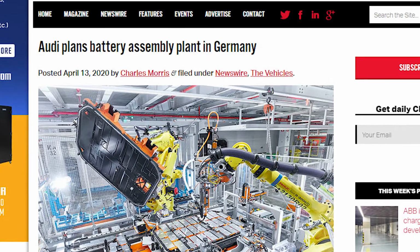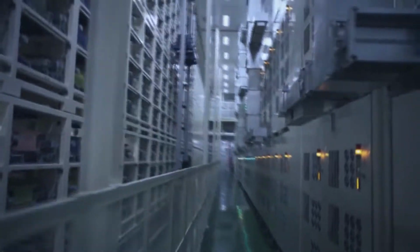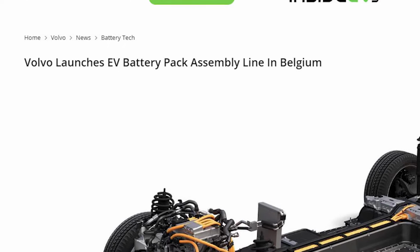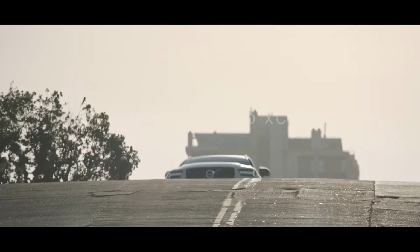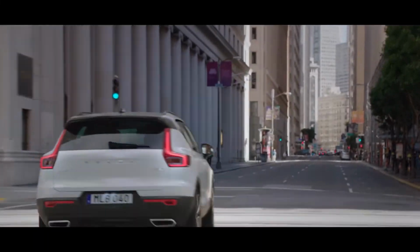And according to some reports, Audi is planning an assembly plant for electric car battery packs near its plant in Ingolstadt, Germany. The battery cells will come from LG Chem. Audi is known to use cells from both LG Chem and Samsung SDI. Volvo has also stepped up its game by opening a brand new EV battery assembly line at its Belgian manufacturing plant in Ghent. This is where Volvo will start manufacturing the XC40 Recharge later this year. We will keep a close eye on these plants as time goes on and bring you more updates in our future videos.